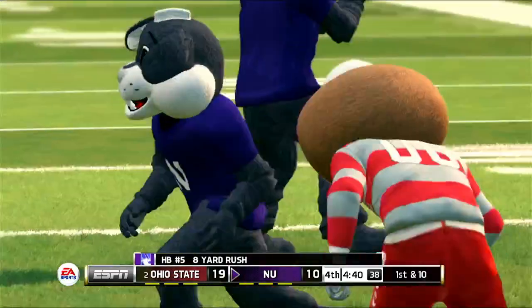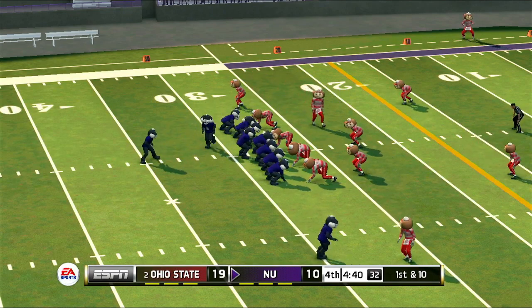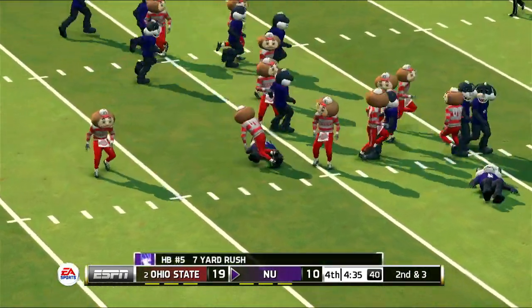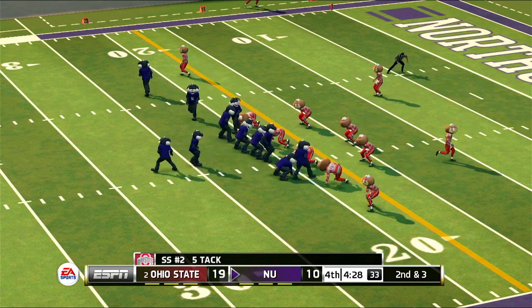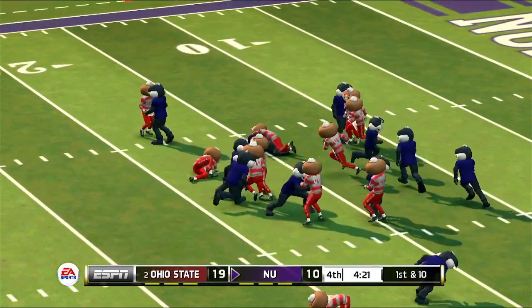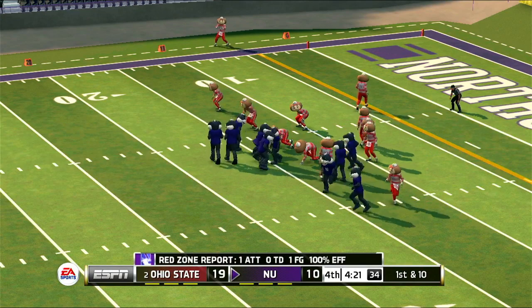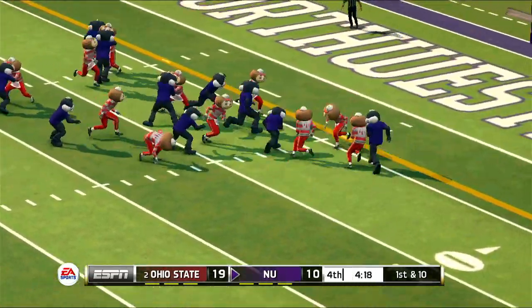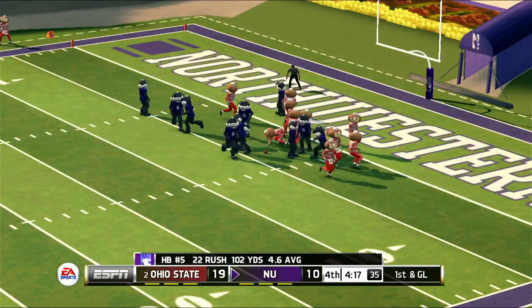Level at the 28. So they go on the ground and pick up another first down. They are stringing together a nice little drive here. If they keep this up, it'll be hard to keep them out of the end zone. And he's tackled after positive yardage. And he carries the ball for a nice game. Great position to score. That makes it first and goal.